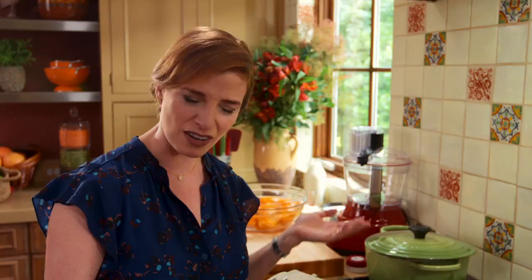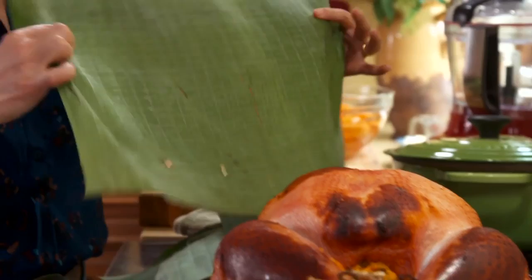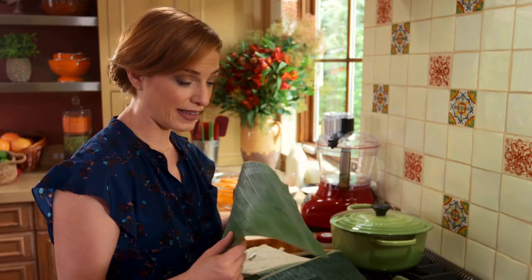Anyway, 450, a half an hour, we have that nice roast and char, which is gonna give us that rustic feel. We're gonna give it the full Yucatecan treatment. I'm gonna wrap it in banana leaves. What is this banana leaf gonna do, you may be asking? What is it not gonna do?